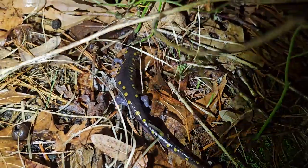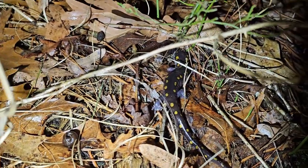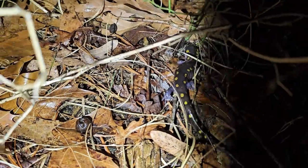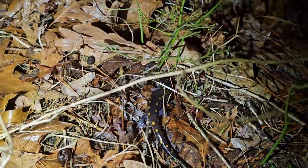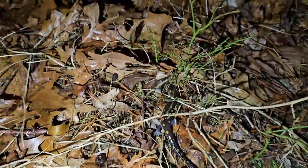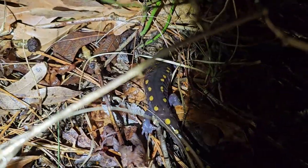He's gonna make his way underneath the leaves and find whatever hole that suits his needs. Beautiful. Absolutely beautiful. I love them. I mean, it's incredible. It's incredible to me that there's so many different kinds of salamanders from all over the world. You have some in the rainforests that actually climb trees, believe it or not.